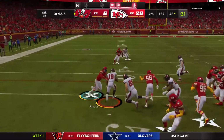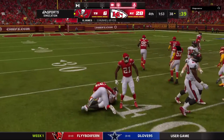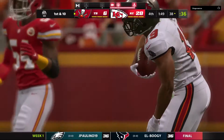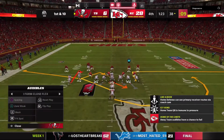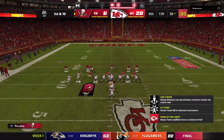On 3rd down, James. And they'll get him down as he's inside the 40. Something to watch here in week 1 of the season, tackling. Because you and I both know that in the preseason, a lot of these guys don't play a whole lot. Plus, the intensity and the speed really ratchets up on opening week.